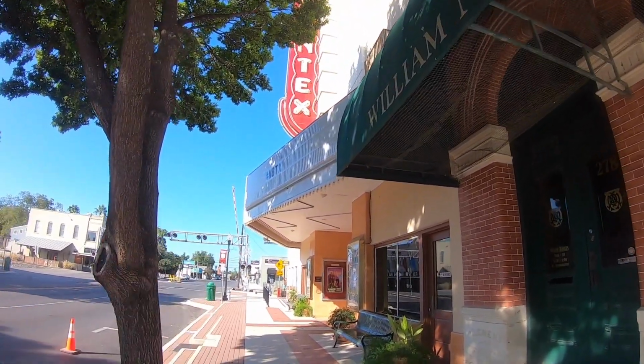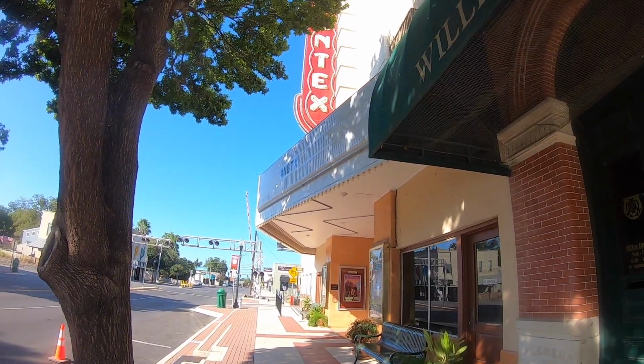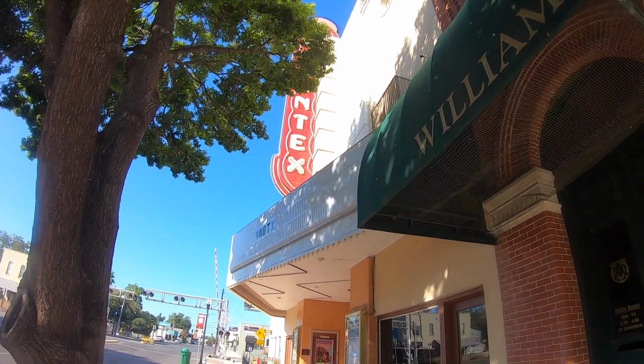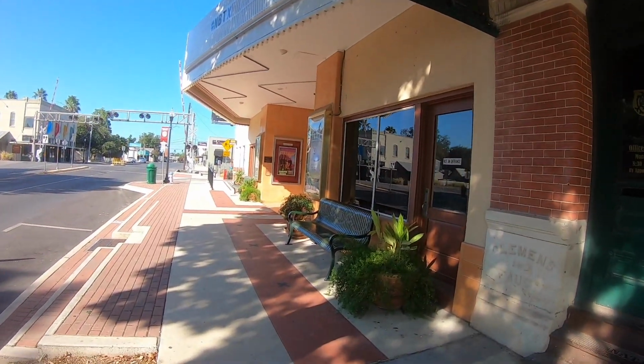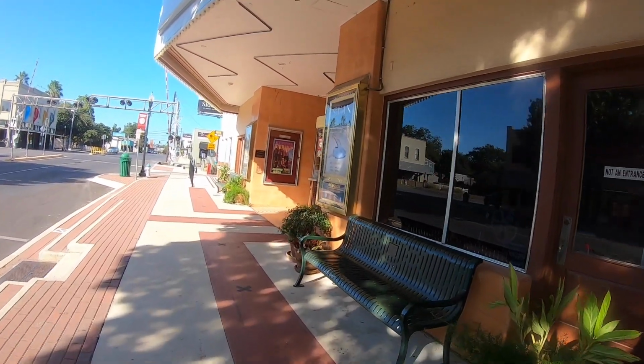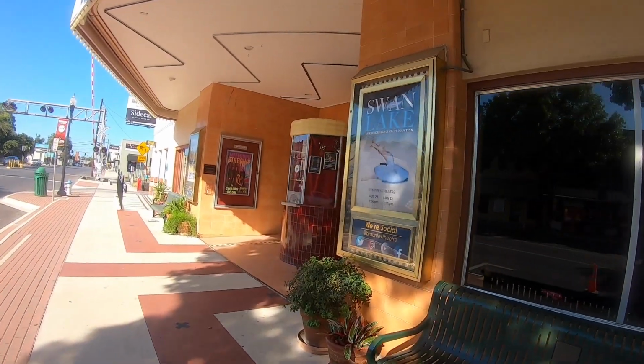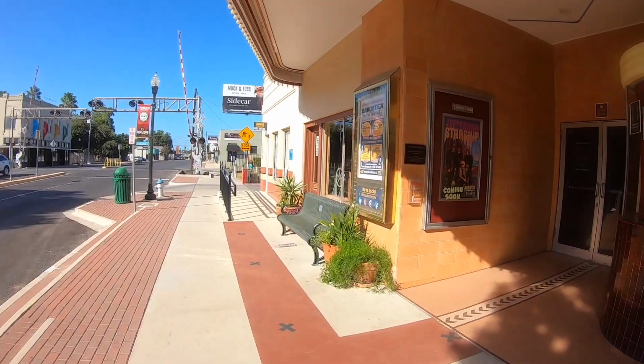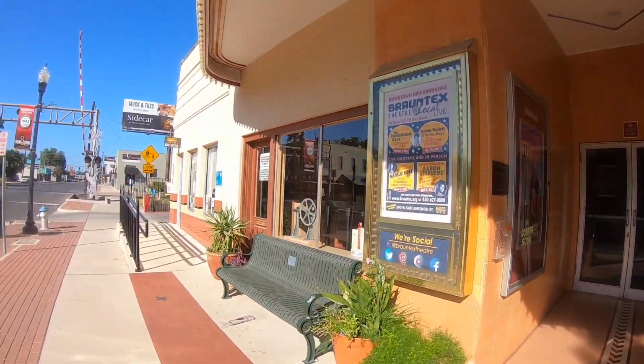And you also got the Brontex Theater. I think it's on the National Historic Register. It was built in the 1940s, but it's like an old school theater you would have found back then. They'll have shows going on, concerts. There's a box office right over here.